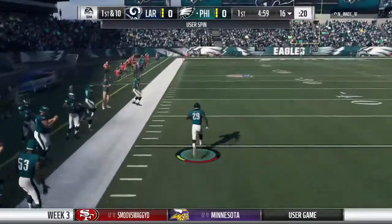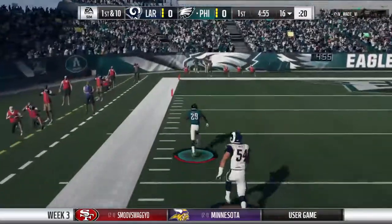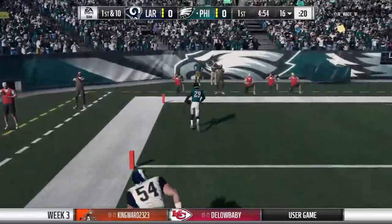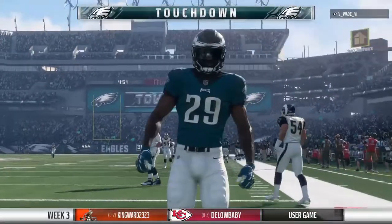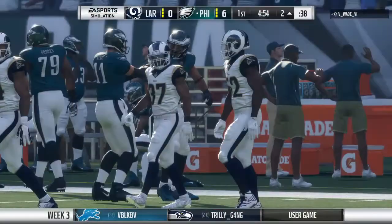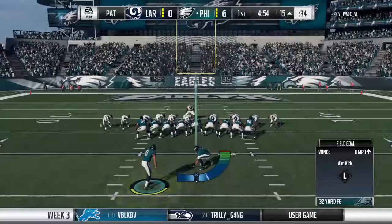He's still on his feet. He's got daylight. The 30. Past the 20. Touchdown, Philadelphia. A great play there. 84 yards. And the Eagles have taken the early lead.